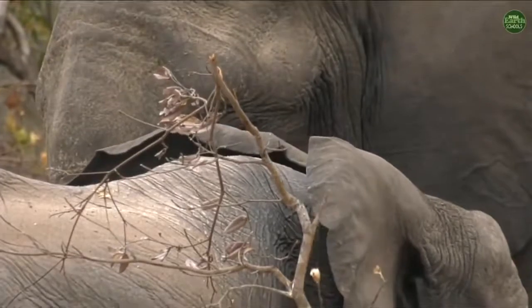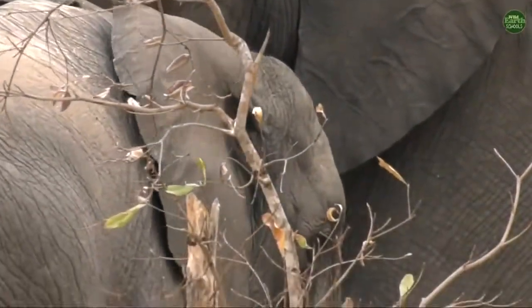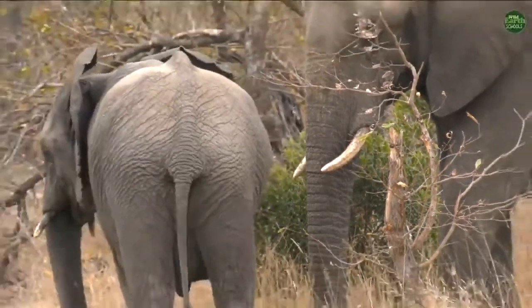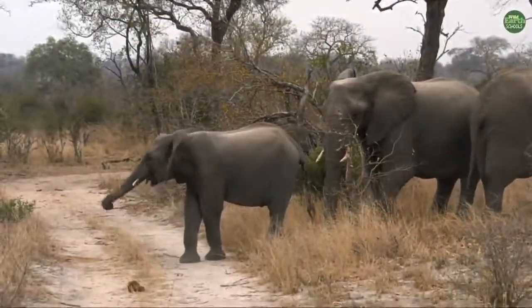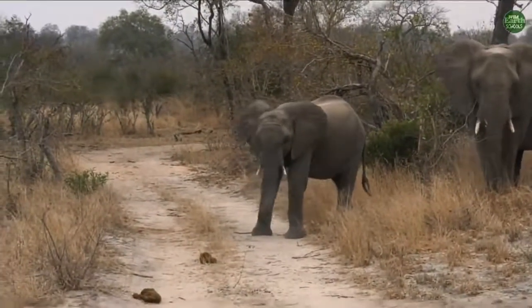And her youngster, probably her son in front of her there, is looking for a little bit of attention. We all do that, don't we? Mom and Dad want to have a little nap and now it's time we want to play. He's going to come play with us now. He's got himself a stick. Look at that. I've got myself a stick.